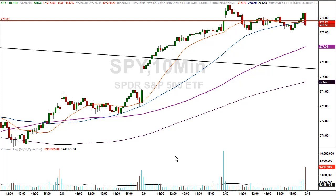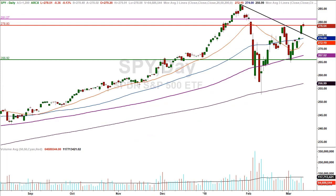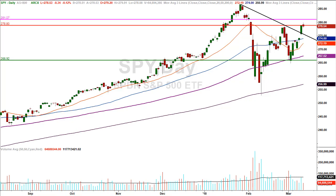Now let's go back to the daily chart for a second, because there is a method to the madness. There's a reason why all these things are important. Let's talk about where we stand in terms of the S&P 500, or in this case, the Spider chart. Are we bullish or are we bearish? Well, the bigger picture is we're really bullish because we're above all the moving averages. That means the trend has turned up. We had a sell-off in February, and the trend was down up until the point when we got above the moving averages. That was the first indication that the trend was turning back up.